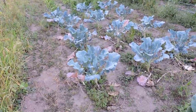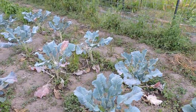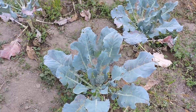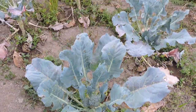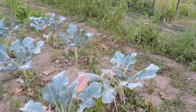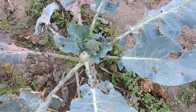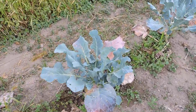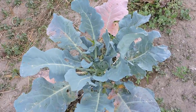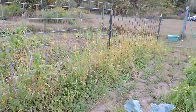I did harvest all of the broccoli. The heads were pretty good size. And if you notice here, I'm now starting to get secondary heads starting to form, which is great. You can get a broccoli plant that gives you more than one harvest a year, you're doing pretty good. So we'll see how many of these will produce more or not. The cucumbers were a complete waste.